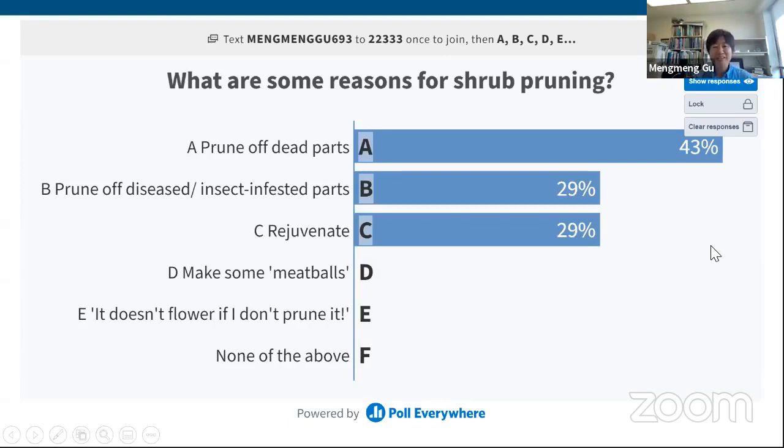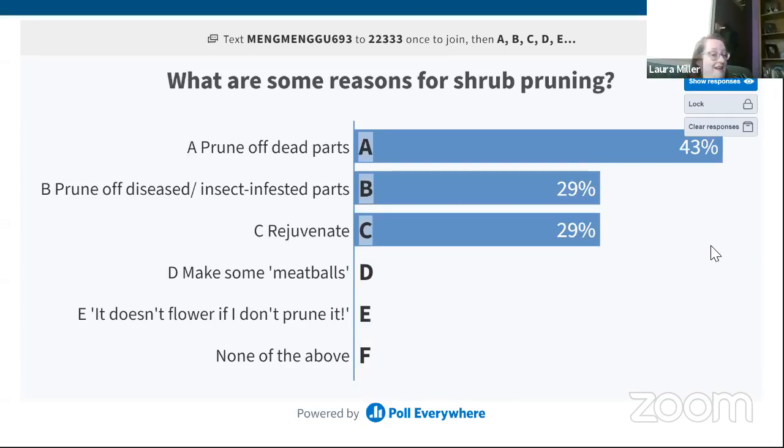Okay, so we don't have any meatball fans here today. And we don't have the pizza shrub. The pizza shrub doesn't do well in Texas. The pizza and Italian shrubs don't do very well, so yeah, prune off the dead parts, prune off the diseased and insect-infested parts, and rejuvenate. All right.